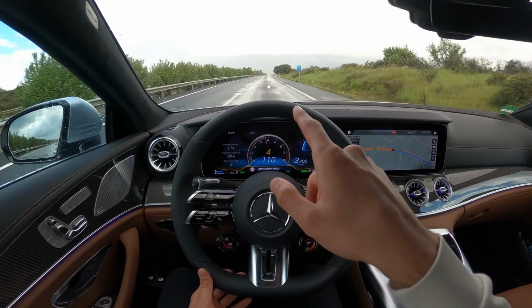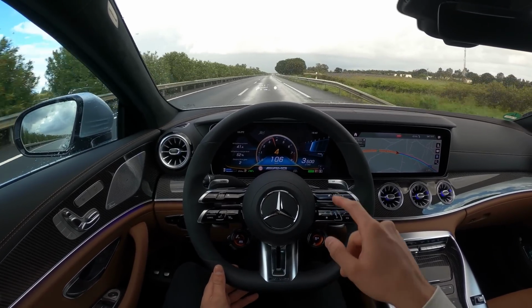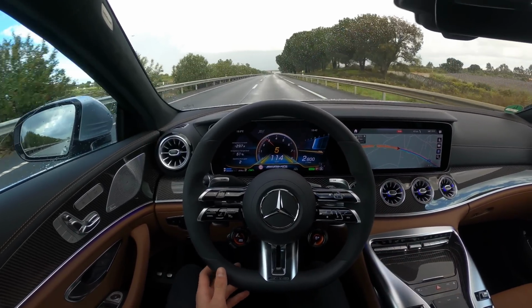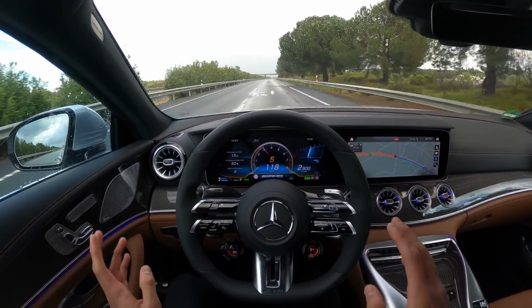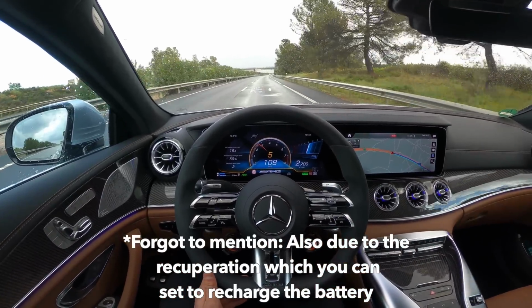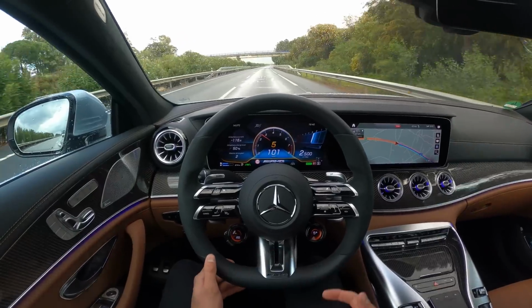And I feel that the car is way heavier than the old one. This car is way heavier, but you know how I can see that? Look, we are driving 120 now, okay? Let's go 120. And now look at the way it's slowing down way quicker than the old one. You see that? Because the car is heavier due to the battery.